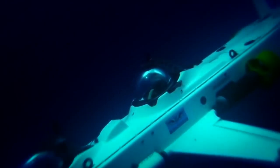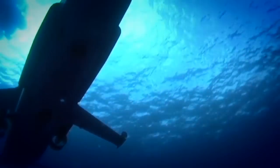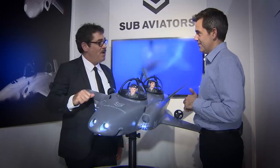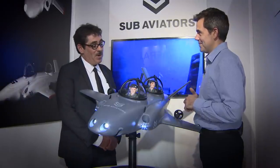I guess another thing that most people want to know is how deep will it go? We have three models. The shallowest is good for 2,000 feet. We have a mid-range model that's good for 3,000 feet, and a super deep model for 6,000 feet. So quite a lot of depth for a small sub.